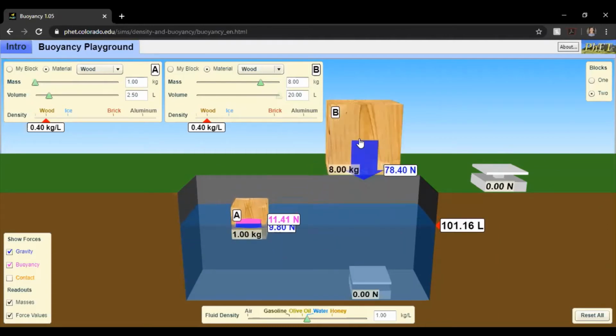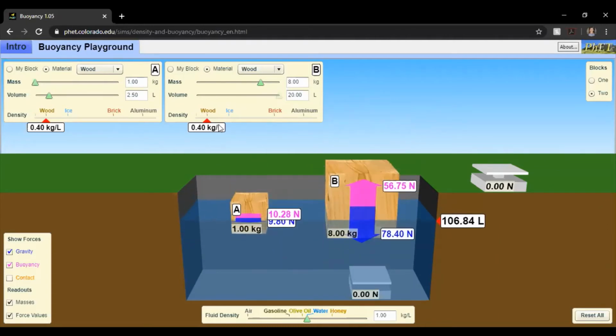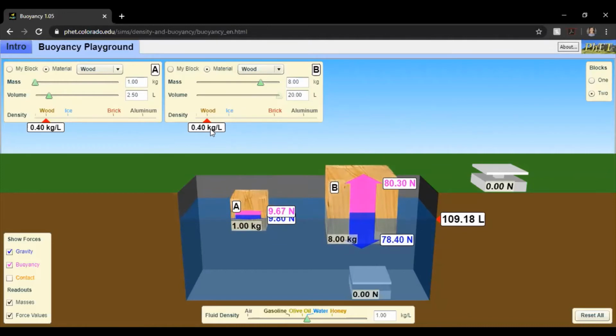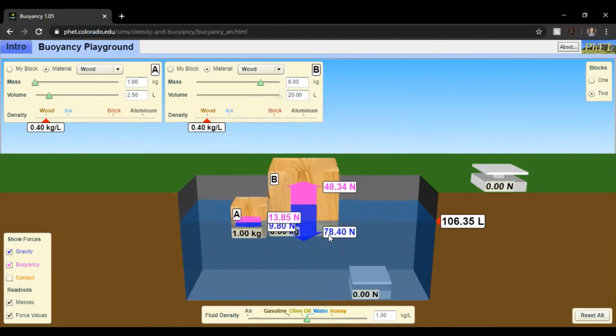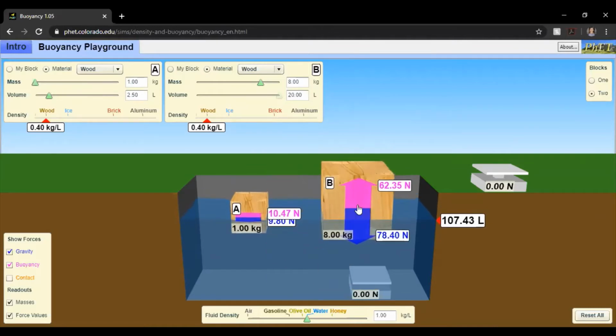It really just matters that the densities are the same. So both the densities right here are 0.4 kilograms per liter. Those are still less than water, which is 1 kilogram per liter, meaning the density of our solid is less than the density of our fluid, positive buoyancy, so both objects will float. We can drag this block under the water, let it go, and it will still float.